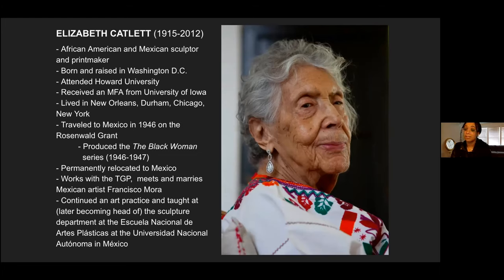She was an African-American and Mexican sculptor and printmaker, born and raised in Washington, D.C., which is my hometown, and attended Howard University. She was initially admitted into Carnegie Mellon, and as soon as they found out that she was African-American, they rescinded her offer. So she attended Howard University and studied under some of the people we would consider to be 20th century pillars of African-American and American art, Alain Locke and Lois Mailou Jones, who I wrote my master's dissertation on, and studied with other individuals like the late great Dr. David Driskell, who passed just last year.